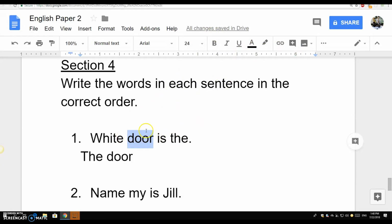Now I recommend when you're doing this, you can just draw a line through the word after you use it. I can't do that yet on Microsoft Word, so we'll just underline. We have these two. The door, what color? Oh, white. Now we have one more word left. The door white is. Does that sound right? No, that's not right. The door is white. We've used all of our words and we have our correct sentence.